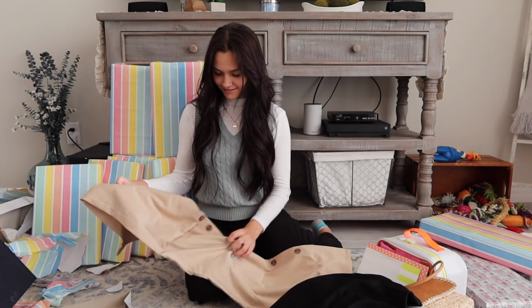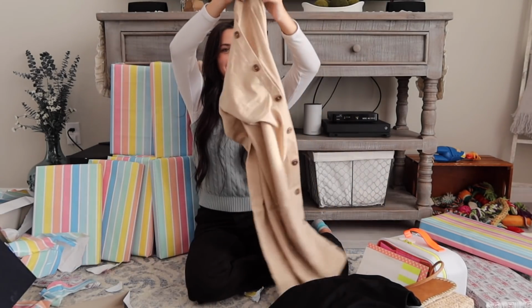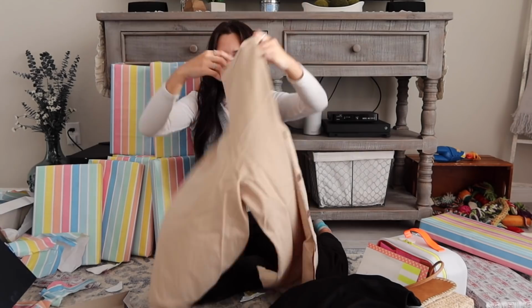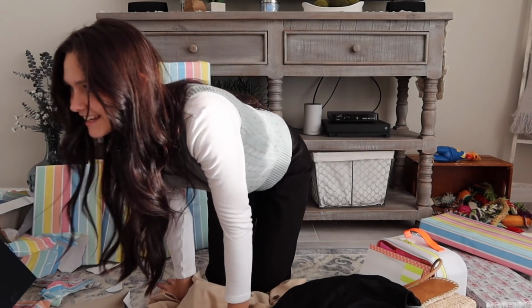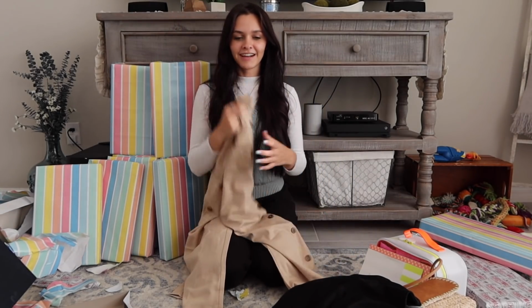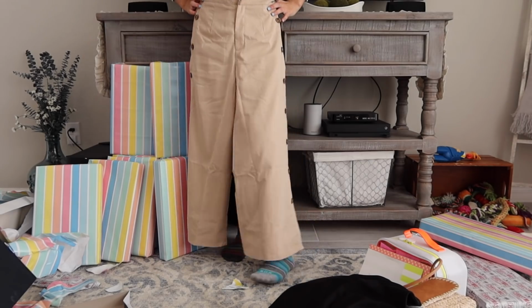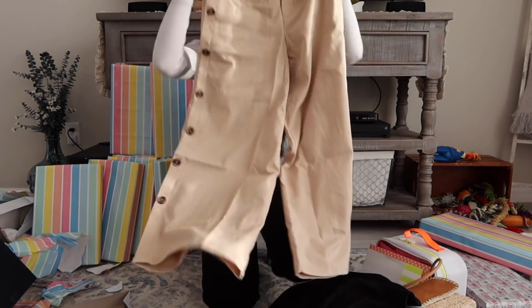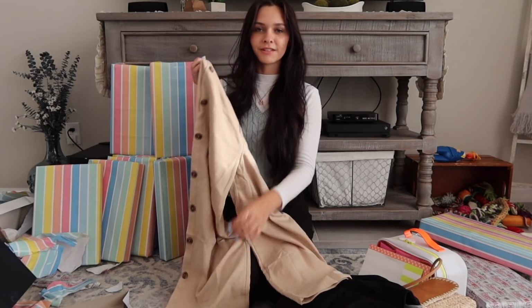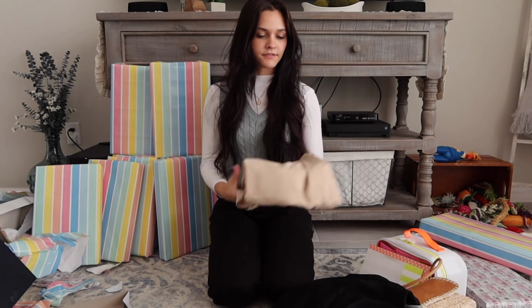Man, these are my favorite pants. I already told everybody. Those are like the cutest pants ever. Oh my god. I didn't even say anything. They're so cute. I like the buttons on them. I might have to wear these tomorrow because they're comfy. So I got these. They're different because they have like buttons all the way down the leg, which is pretty different. But I'll just have to try them on and see if they fit.